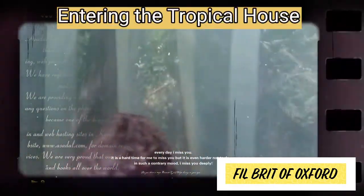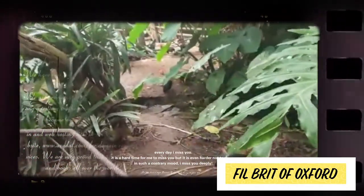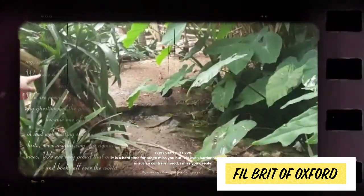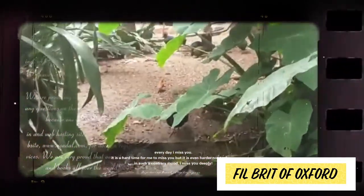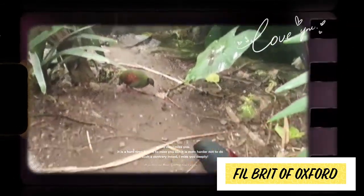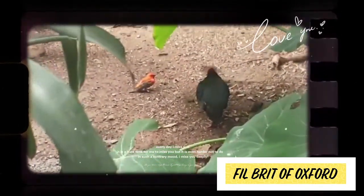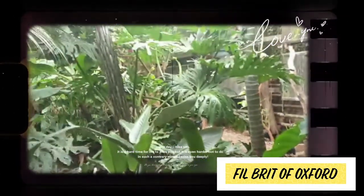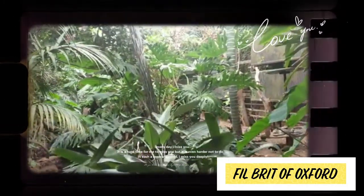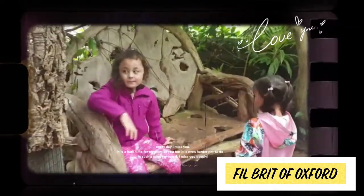In you go. Oh, it is warm in here, Daddy. Wow, that's nice and warm. At least you can see something here. Oh, look at that orange one. The orange one there, that's so pretty. Daddy, look at this bench. Can I sit on this bench? That orange one, yeah. It's my favorite. That's a nice bench. You can sit there, Emily.